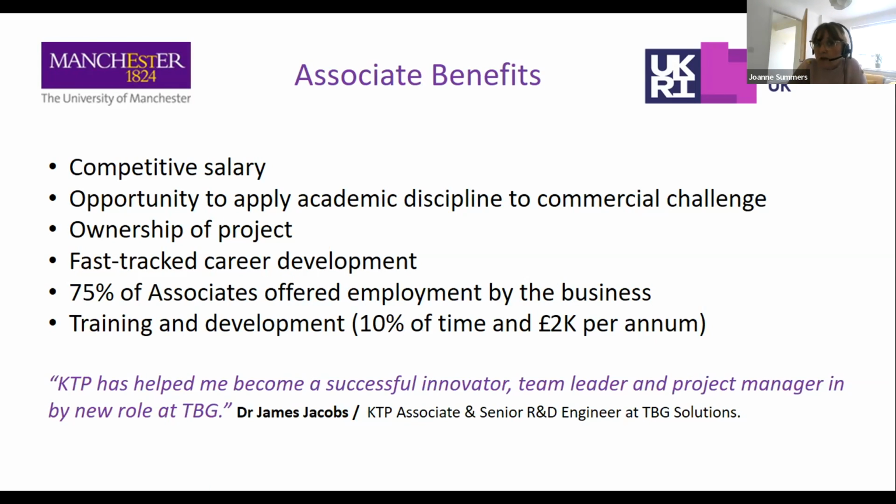The associate also gains great benefit from a KTP. They get a competitive salary. They also are registered on a training programme that's funded through Innovate UK, which covers project management and management skills. They also are given a personal development budget of up to 2k a year. And many associates go on to get either high positions within the partner organisation or move on into great, fantastic jobs.